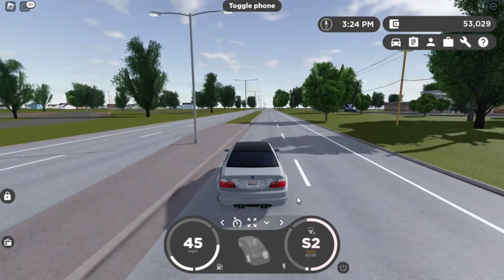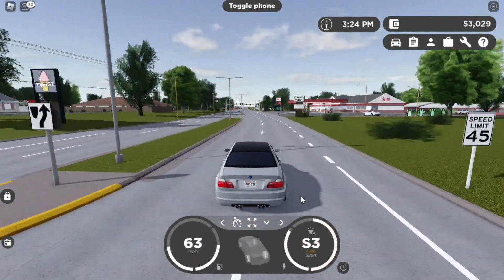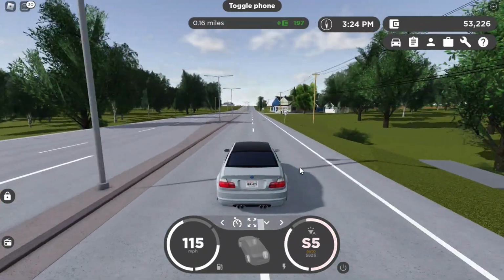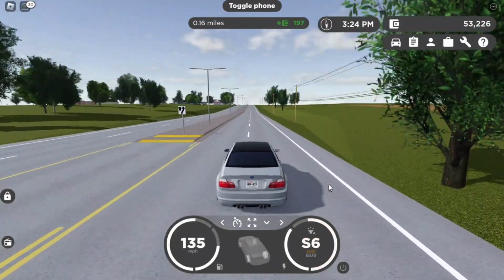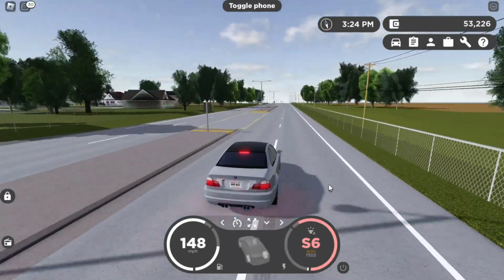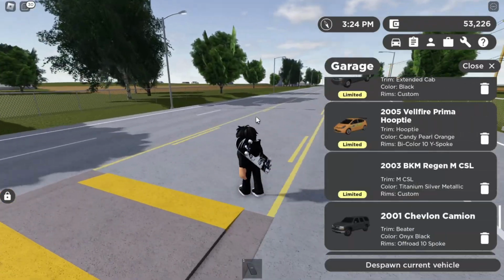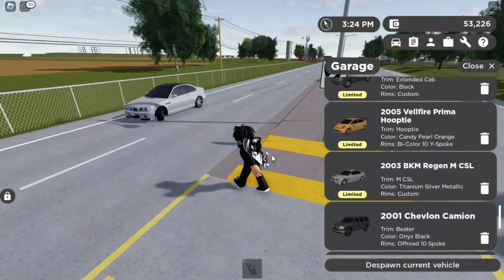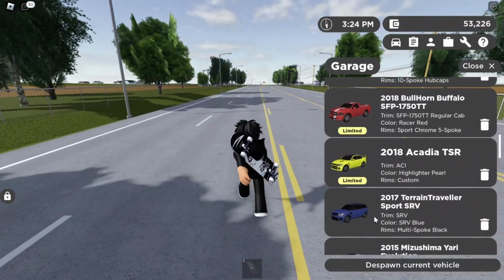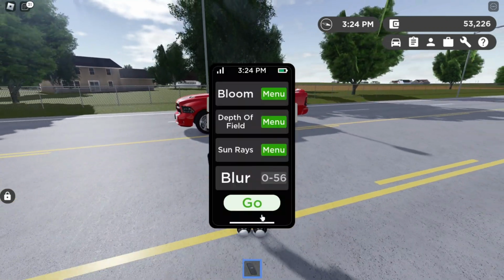Let's quickly test the top speed. Just speed down the road. Alright, passing 120. And the top speed is 164. Nothing too crazy, but still a pretty cool car to own. Though it's not too different than the regular M3. So yeah, let's go on to our next car, which would be the 2018 Ram 1500 SRT.